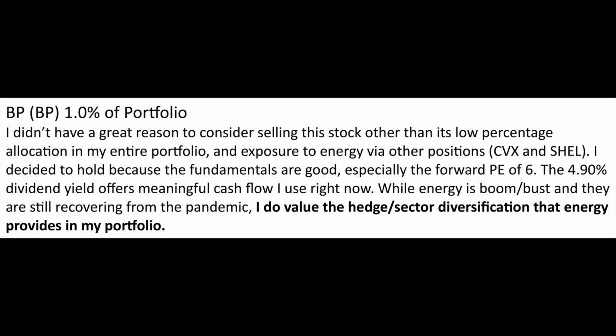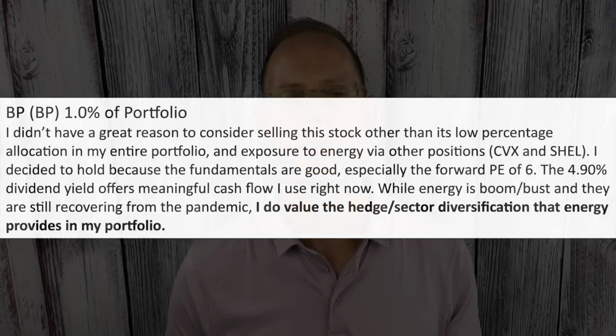Now, energy is a boom bust business. We all know that from the pandemic, and these guys are still recovering from the pandemic. The dividend, I think, will continue to grow over time. I see some value in this sector right now. And also I see this energy sector as a hedge of sorts, as a diversification play, as a way of rounding out the portfolio. Whereas I'm overweight in retail, having stocks like BP, I like having that because it rounds out the portfolio. It gives me that diversification in the energy sector.